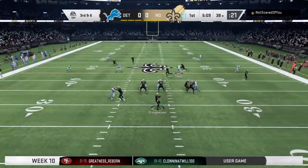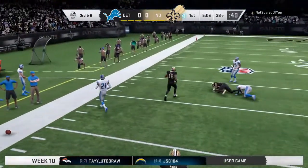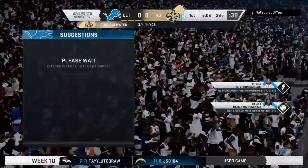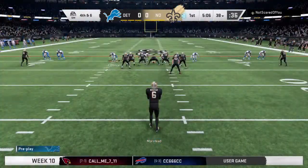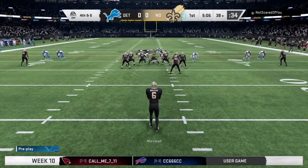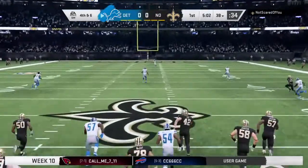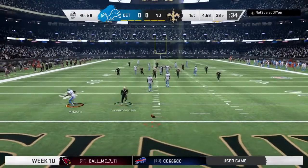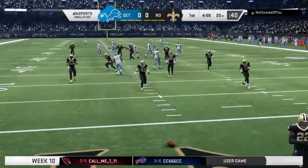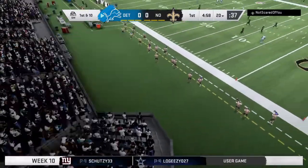On 3rd down, Bridgewater. He'll air it out deep for Thomas. And that will be incomplete. You can tell they were hoping for a flag there offensively. Several on the sideline motioning. Hey, why not a penalty? Why not a penalty? What did you see? Yeah, I think you've got to let them play. And the officials are instructed, if there's contact coming from both sides, no flag. Let them fight it out. And forces 4th down. The Lions take over 1st and 10 at their own 20-yard line.